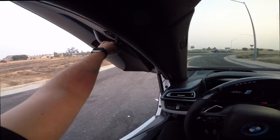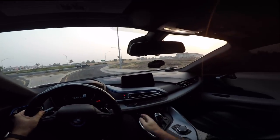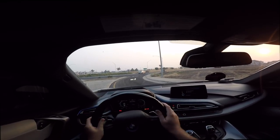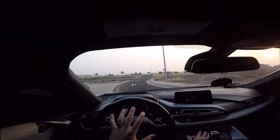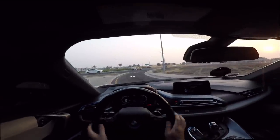Now, I'm probably going to be showing you guys a full mod list, pretty much what things I've done to this car, but just getting into the interior, one of the main things you guys can see here is the steering wheel. I'm going to go ahead and put on my seatbelt here. But yeah, so this is a carbon fiber steering wheel from Aza. I absolutely love this steering wheel. It literally absolutely changed the interior.